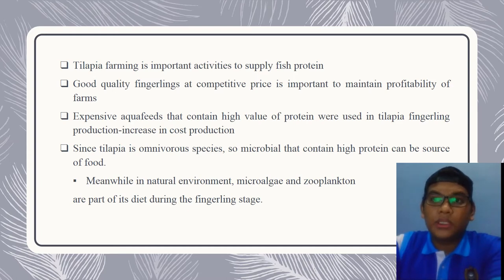Since tilapia is an omnivorous species, we can replace the expensive aquafeed with microbial floc that contains high protein and can be a source of food in tilapia fingerling production. Even in the natural environment, microalgae and zooplankton are part of its diet during the fingerling stage.